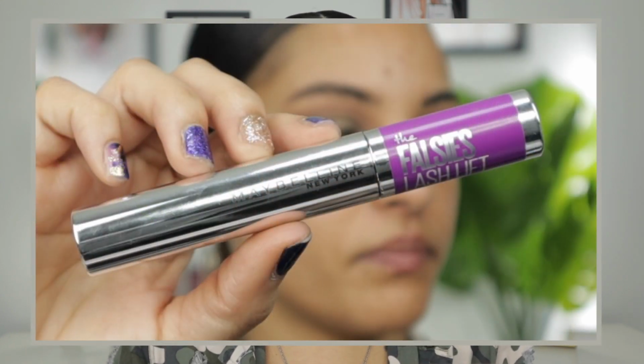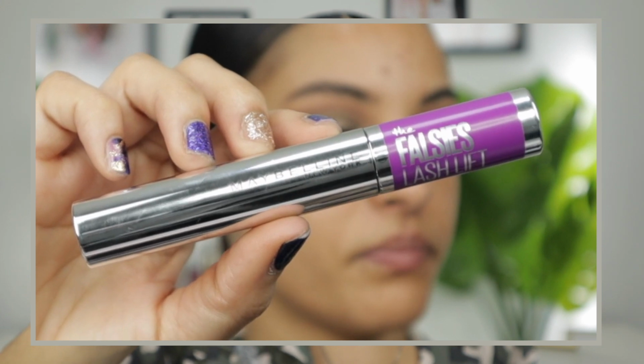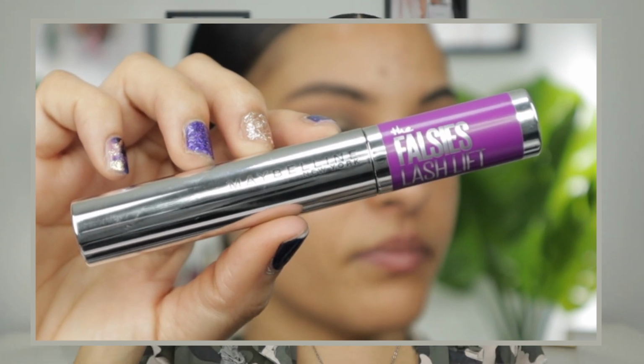This is a step that I was gonna skip because I always wear false lashes. You guys know I'm still gonna wear false lashes today, but this mascara intrigued me a lot. This is the Maybelline Falsies Lash Lift Mascara, and the name really caught me. I'm not really sure if people have talked about this or not, but we're gonna test it out today.